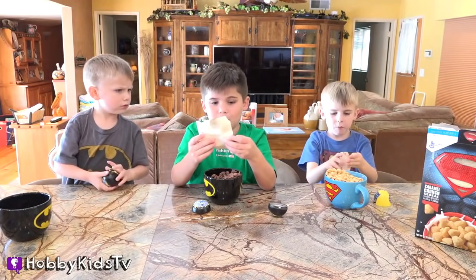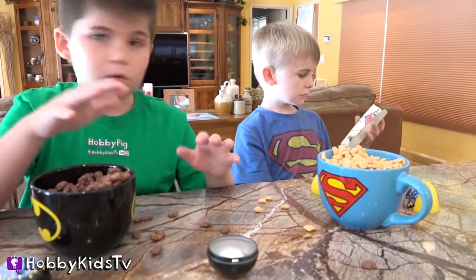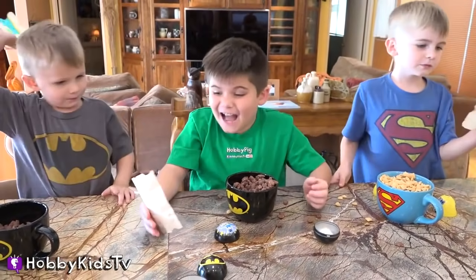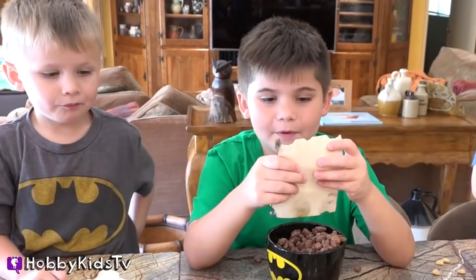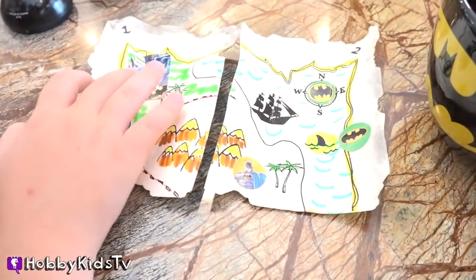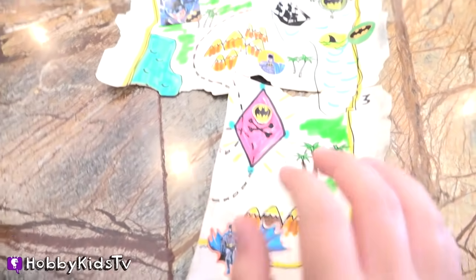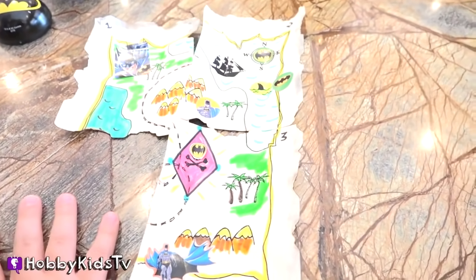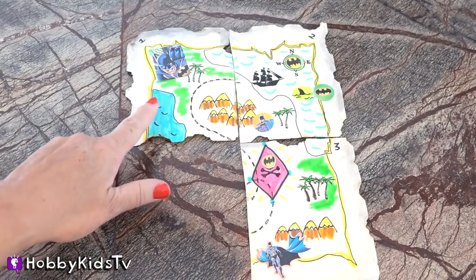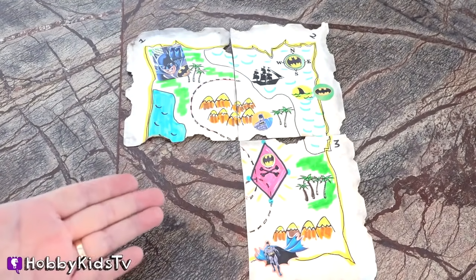Whoa. What is it? Oh, that looks like a piece of map, a destroyed map. Let's see it, Hobby Frog. I think these maps go together. I think you're right. Put it together and figure it out. That looks like a corner. That's another corner. Ooh, it's matching. Hey, where's the other piece? Oh! Something's missing here. This looks like a very interesting map. There's water, there's a shark, there's mountains, palm trees. Wonder what Batman's trying to tell us.